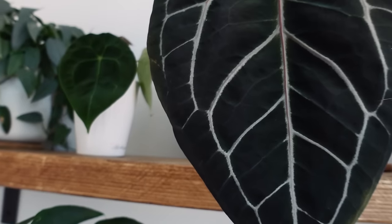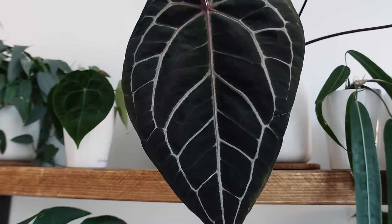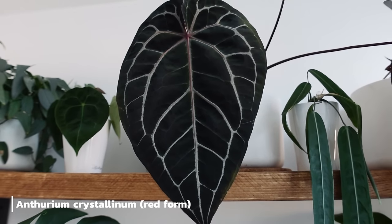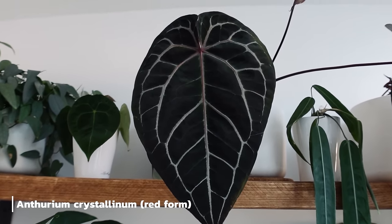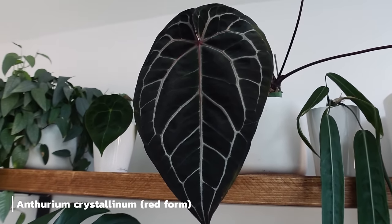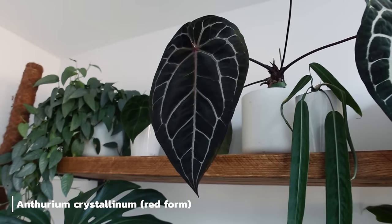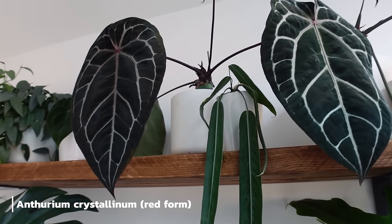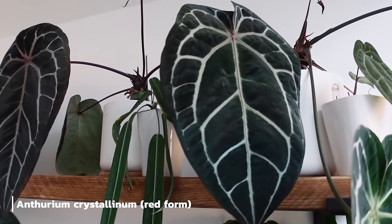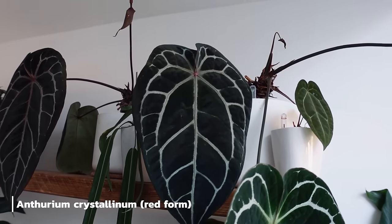Next up, I love this guy. I love this guy so much. This is Anthurium crystallinum red. Red crystal, red crystallinum, whatever you want to call him. He looks a bit weird the way he's grown. I think I covered this when I originally repotted him, but he's just grown a really weird way. So now I'm having to live with it, basically. He has flowers as well as a couple of other Anthurium on here next to him, but he's doing alright. He just looks a bit spread out maybe.